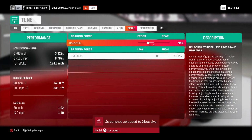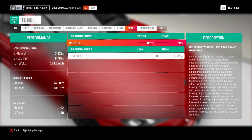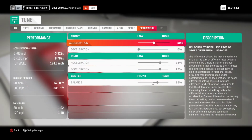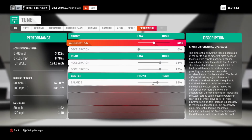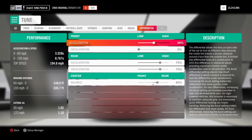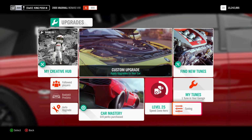Braking, I use race brakes. So this is my race brake setup right here, 70% to the front with 130% pressure. Then the differential, I didn't even touch it. I didn't even worry about it. Didn't bother me. If you have one that you need to change, go ahead. But it works very well with the setup that I came up with.